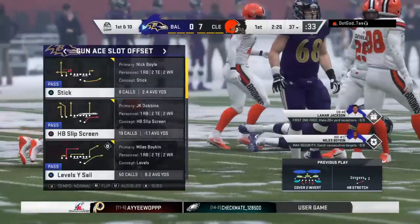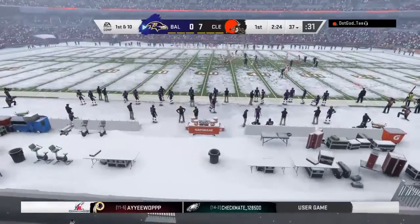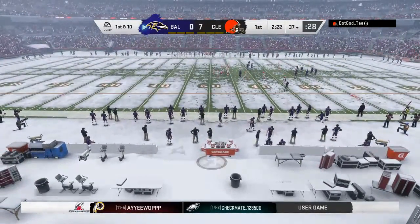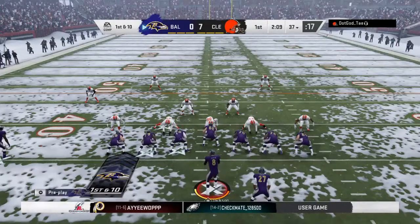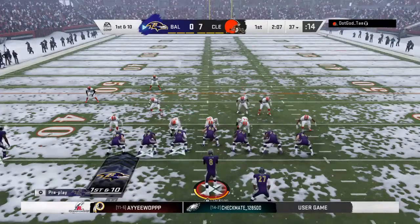They were not fooling around at all, were they? Second and short, and they brought out the heavy package. Almost felt like the super heavy package against that defense, didn't it? Yeah, I don't think they expected that much beef up front, and it turned into an easy first down conversion. Switch.